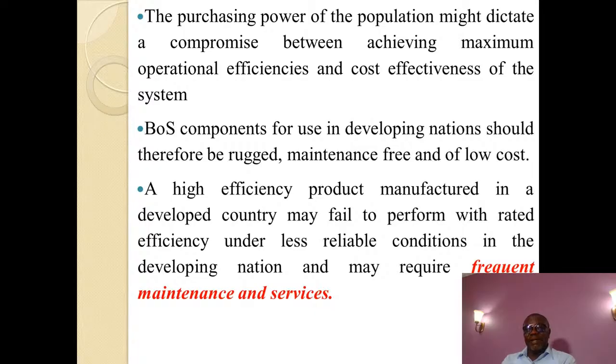As we will see later, this solar energy system is very expensive initially, but when you amortize it over years, you see that it becomes cheaper. So the purchasing power of the population is very important in saying whether they are going for operational efficiency or just cost effectiveness for them to start.